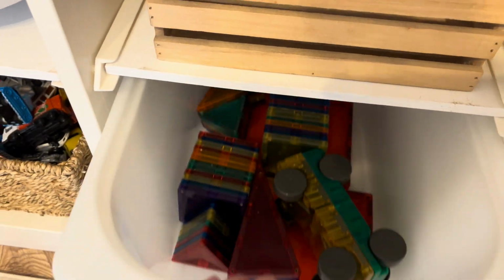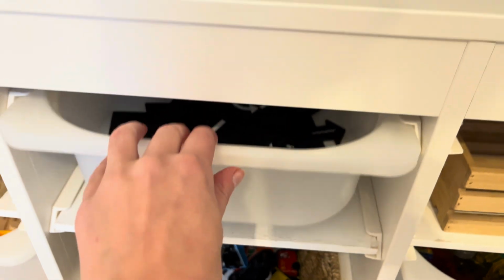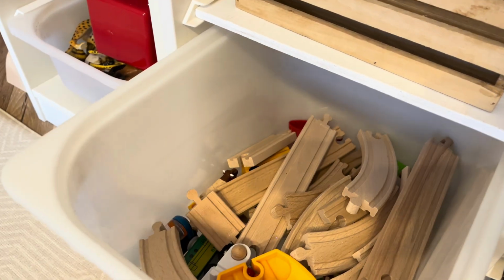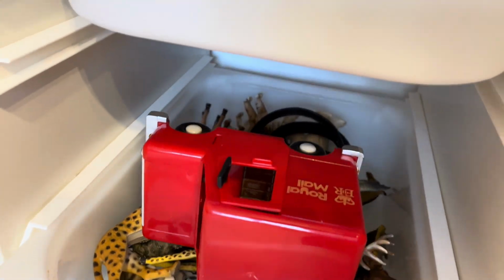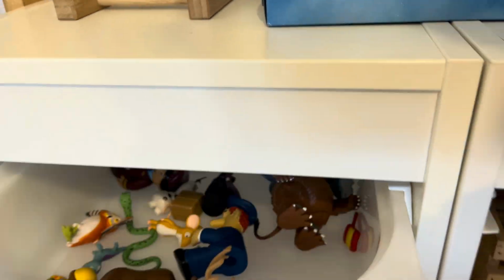And then over here, this is another unit. So this is more open-ended resources like the kinetics. We've got the Way to Play roads and cars underneath. We've got train tracks. And then two empty shelves that I haven't filled yet with the TV on top. And then over here, we have got the animals, and the Postman Pat van shouldn't be in there. But we've got animals, and then at the top, there's just characters for small world play.